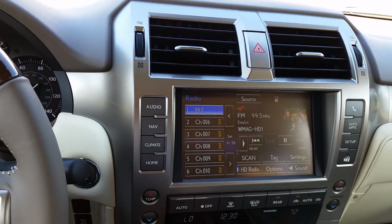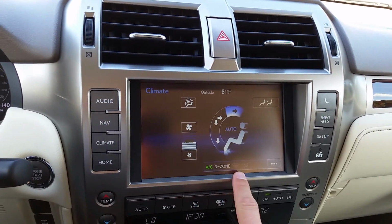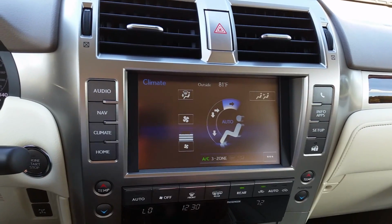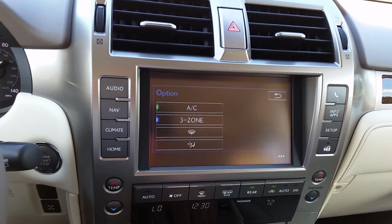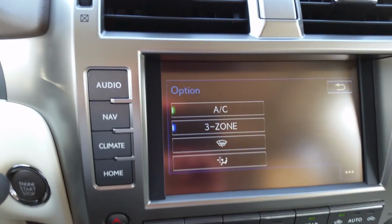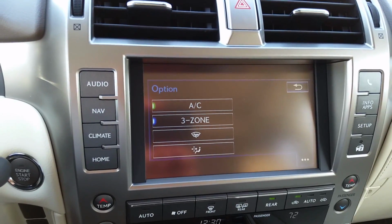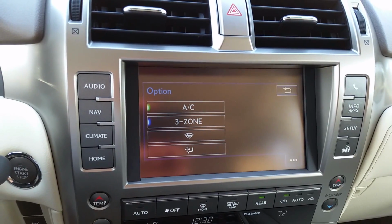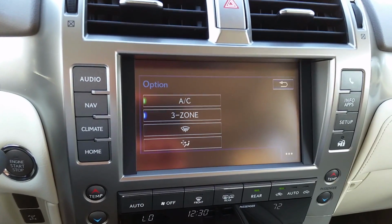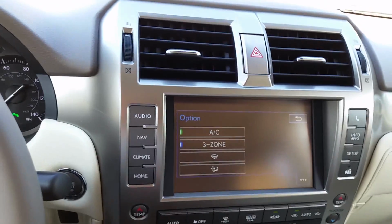And then climate, that's pretty self-explanatory. 3-zone AC, that's because it's a big third row vehicle, so you can have 3 different AC zones. That little icon right there, the third one down, that's your heated windshield wipers. You can actually press that, and there's an element under the windshield wipers that will heat up to help melt ice or snow so that you can unstick your windshield wipers when it's extremely cold.